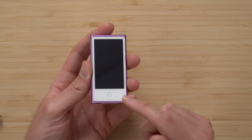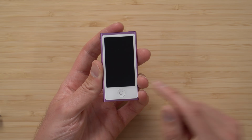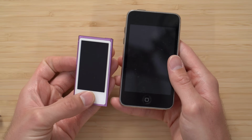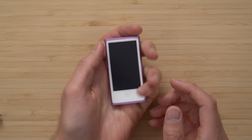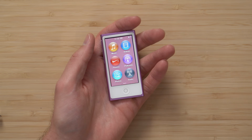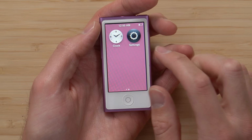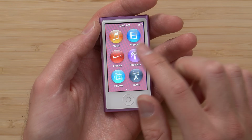Now, I want to start here with this 7th Gen iPod Nano, because it's basically like a mini iPod Touch, which is just awesome. You see iPod Touch, iPod Nano, but just mini versions. You even got the little button at the bottom. And you can see it does have life here. I did already try to charge everything, so anything that did charge should be charged up. Let's go ahead and just explore this thing a bit. So we got our settings, clock, all the standard stuff here.